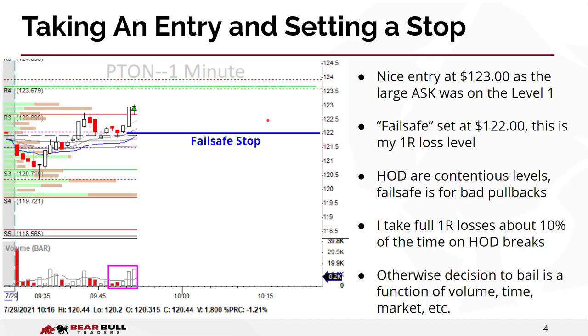And the reason I have that there is because high of days are contentious levels, and it can be a place where it pulls back strongly. So I'm hoping not to see that happen. What I'd rather have is take the entry and be able to make a decision about whether I want to stay in or not. This is to save me from the full 1R loss.